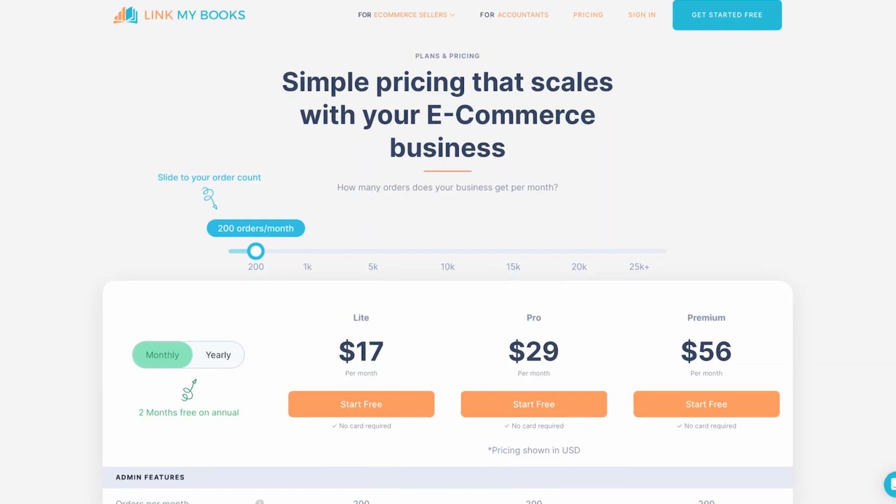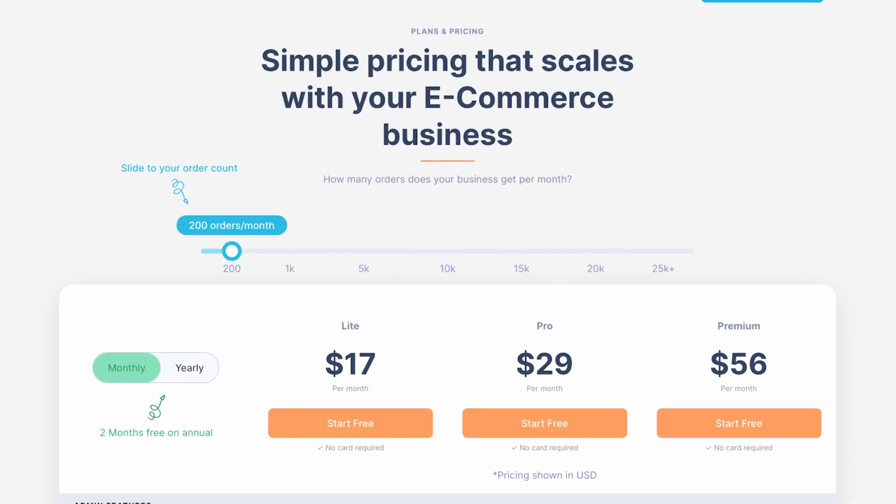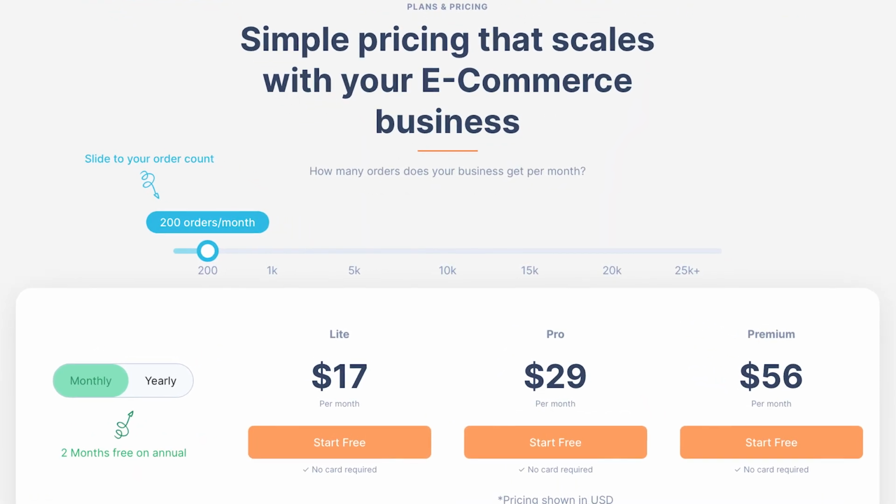especially so because it's very reasonably priced compared to its competitors, and it very rarely needs any input from you. It does everything automatically, and the customer support that you get if you have any questions is fantastic. Just like with Xero, some accountancy firms such as Awesome give you Link My Books automatically for free. So again, before enrolling, check with your accountant to see if you already have it.